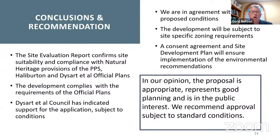So in conclusion, the site evaluation report confirms site suitability and compliance with the natural heritage provisions of the PPS and the Haliburton and Dysart et al. Official plans. The development complies with the requirements of the official plans. Dysart et al. Council has indicated support for the application subject to conditions, and we are in agreement with those conditions. The development will require site-specific zoning, and a consent agreement and development plan will be required to implement the conditions and the recommendations of our report.